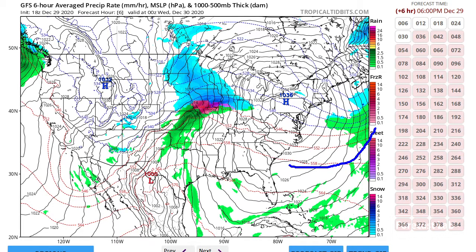Looks like maybe a cold front right there, and you can see very strong cold air advection along the continental shelf right there. And to the north, very cold air across the Canadian Maritimes into Quebec.